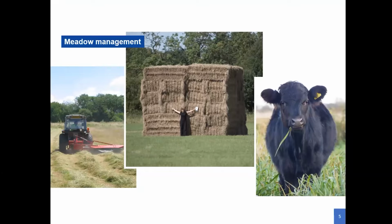But the key thing is a meadow is a system that needs to be managed, and that's particularly true of floodplain meadows because they sit on a river floodplain. They receive nutrients every year from the river, and therefore they're very productive. And if they're not managed regularly, the competitive plant species take over and you quickly lose the diversity.